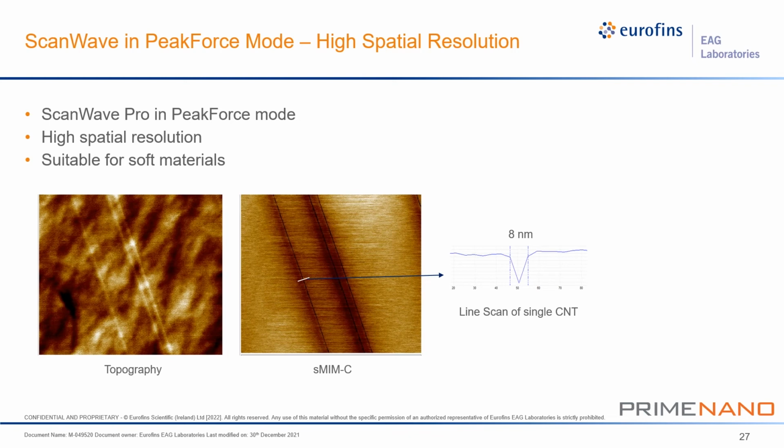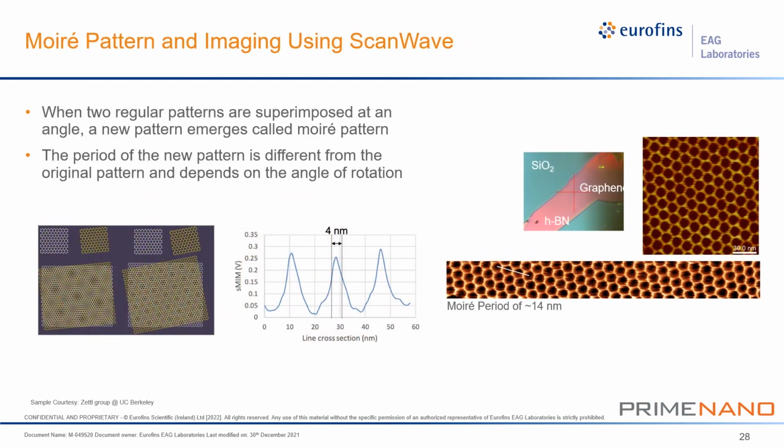To push our resolution and as proof of concept that we can actually image even higher spatial resolution, we look at the 2D material systems. Here, when you have 2 regular patterns of monolayer atomic thick materials superimposed on each other, a new pattern emerges called moire pattern or fringe pattern. As you can see on the image on the left, you see this periodicity of this moire structure or the fringe structure. And the periodicity varies, depending upon the twist angle between the individual layers as well.